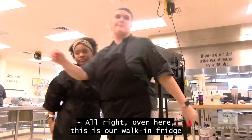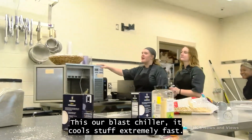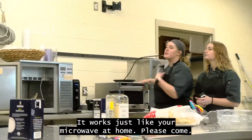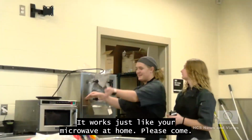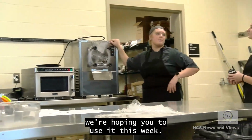All right. Over here, this is our walk-in fridge and walk-in freezer. This is our glass chiller. It cools stuff extremely fast. We have a microwave. It works just like your microwave at home. And this is an ice cream machine. We're hoping to use it this week.